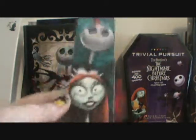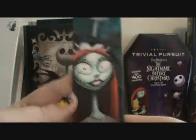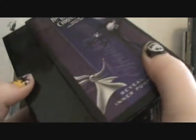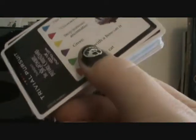So, and then Jack and Sally bookmark. Not really too much about that. Here's the Nightmare Before Christmas version of Trivial Pursuit. That comes with the little die and all the questions and answers. And it's really cool to play if you have a few people to play.